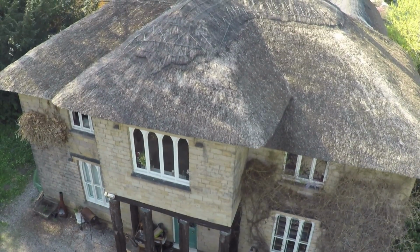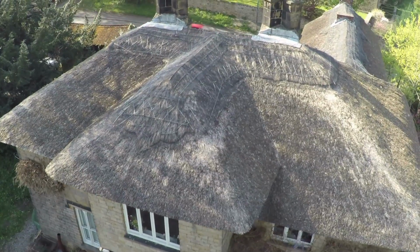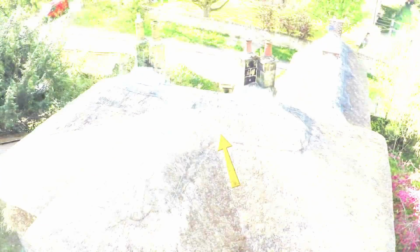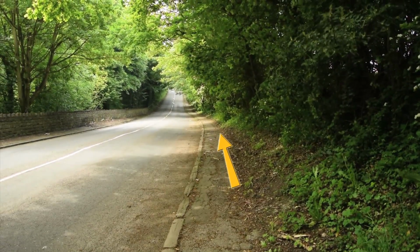Adjacent on Staveley Lane stands Caldwell Cottage. Rethatched in 1972, this is the last thatched cottage in Eckington. Now follow the route up Staveley Lane before taking a right onto the bridleway.